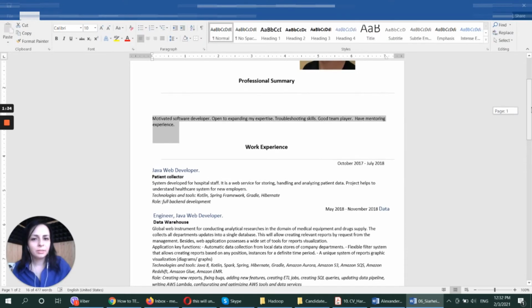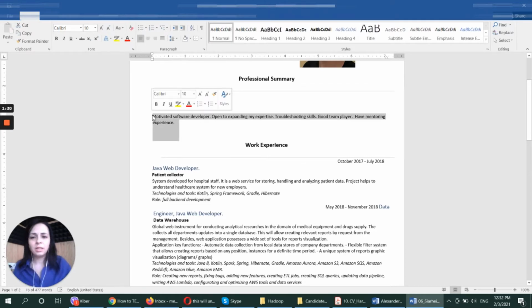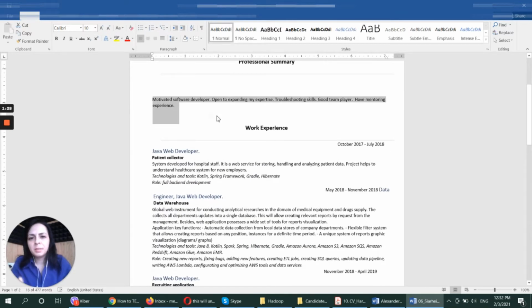So the beginning looks fine, but starting with the professional summary, this summary reveals no information on whether this person is actually fit for the position he is applying to. He only says he's motivated, open to expanding expertise, has troubleshooting skills, mentoring experience, a good team player. General phrases that tell me nothing in terms of whether he is a good fit for the position.